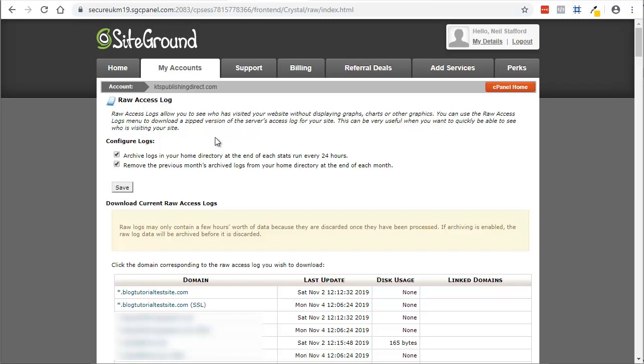But if not, if you get someone else to look at them, then it's going to be useful information for them to find out how the website was compromised and what kind of activity the malicious hacker was doing. So that's always worth having enabled.